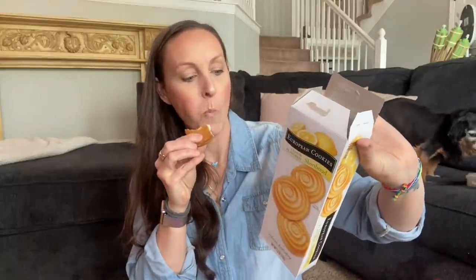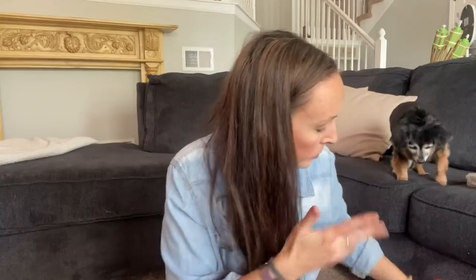These are really good. They are very light. Do you like them? Yeah, they're super light, but you still get that lemon in there. Oh, I really like those. These are just European cookies, lemon flavored shortbread. If you're a lemon lover, I think you'll like those.